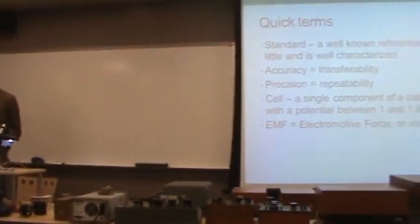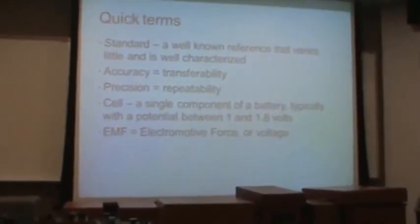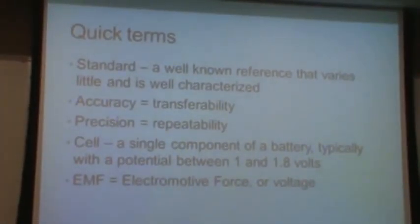So, just some quick things that probably most of you know. A standard is a well-known reference that varies little and is well characterized. Accuracy is transferability. Precision is repeatability. No one ever says it that succinctly, but they really should. A cell is a single component of a battery, typically with a potential between 1 and 1.2 volts. An EMF is electromotive force. It's just a cool way to say volts.